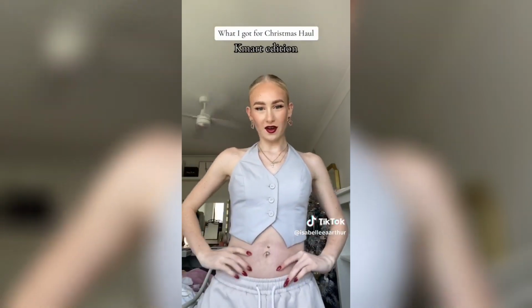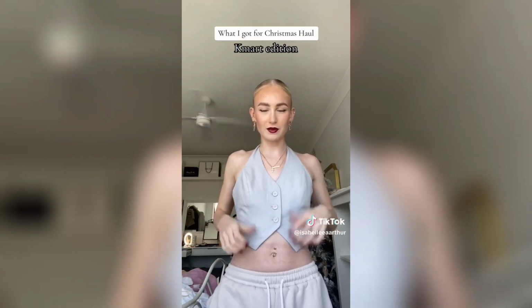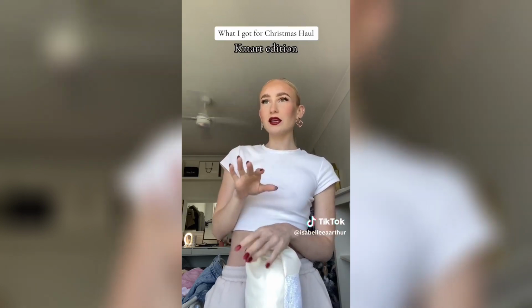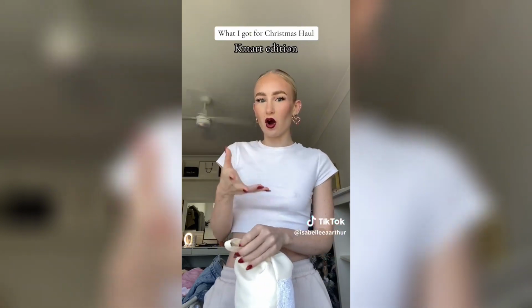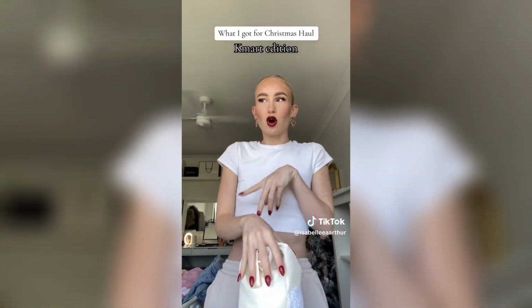I seriously cannot believe that this top is from Kmart. Like, it's so on trend at the moment. A lot of you guys found it weird that I got a beach chair, but I do live in Australia where it's very hot all year long for me. So beach accessories are a must.